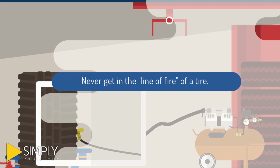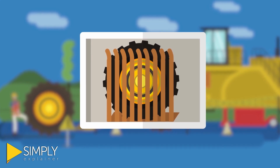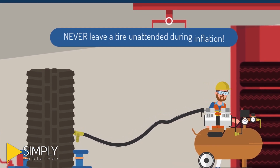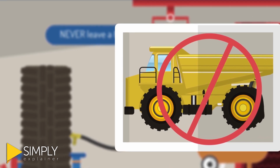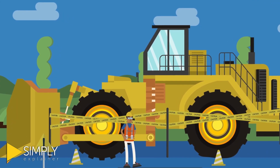Attach the air chuck to the valve stem and move to a safe location at least 20 feet away. Never get in the line of fire of a tire. An engineered tire cage may be used in addition to the standoff device, or have a physical barrier between you and the tire. Never leave a tire unattended during inflation. Do not take the mobile equipment to the shop if the tire has been run flat or run while underinflated. Slowly move the equipment to a safe location and allow the tire to cool down.